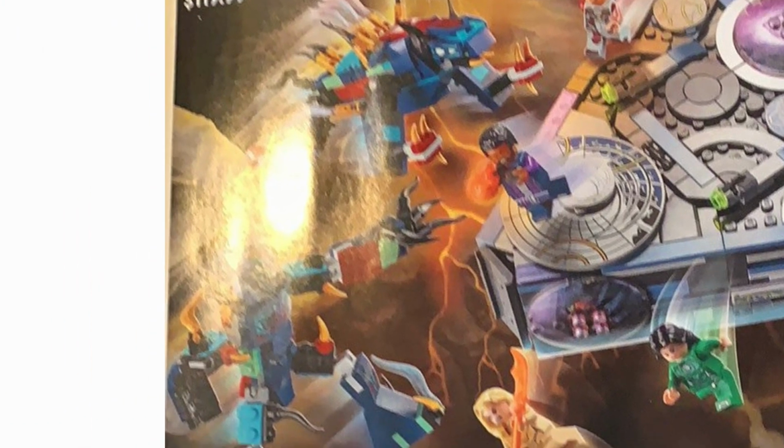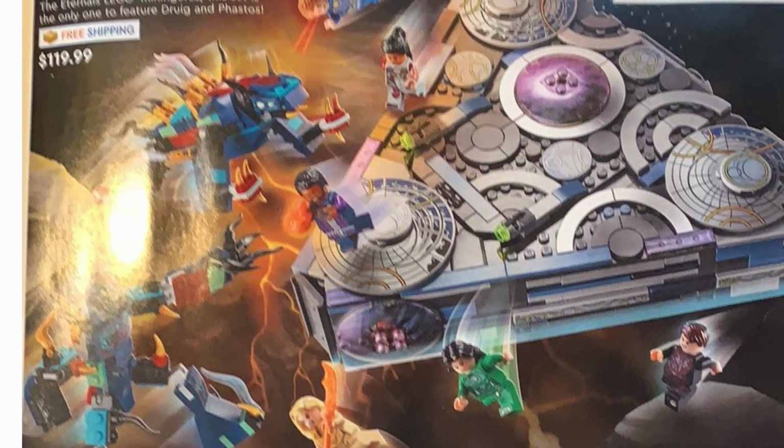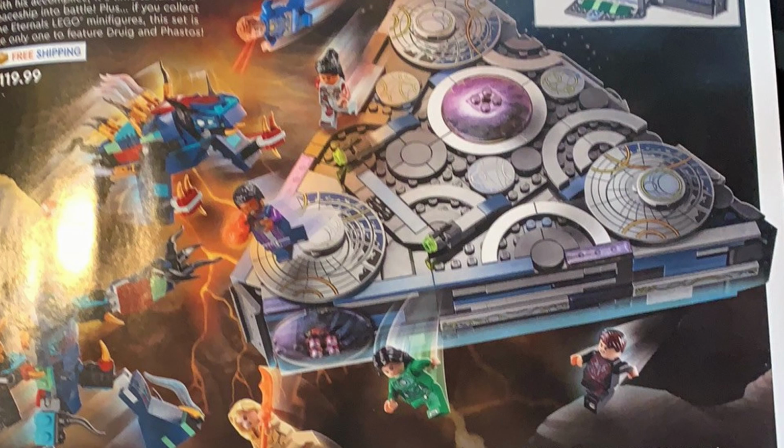which look pretty good, kind of similar to the other ones, but I'm sure there's slight differences between each model. And then we have 6 Eternals minifigures as well, and it's going to include Makari, Icarus, Thena, Cersei, Druig, and Phastos, and Druig and Phastos are going to be the 2 exclusive ones for this set, and I'm pretty sure they are the ones, the furthest minifigure to the right with kind of the purple looking torso, and then the other one with the purple looking torso. I'm fairly sure those are the 2 exclusive ones, so some pretty cool minifigures there.